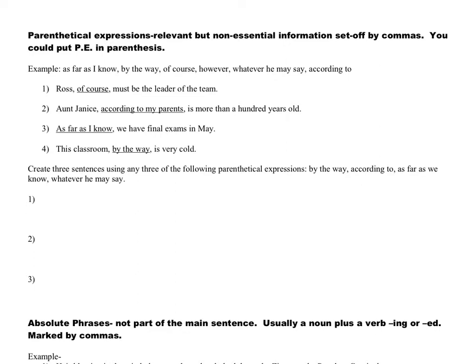They're relevant but non-essential information that are set off by commas. And you can look at it as if you can put parentheses around parenthetical expressions. Here are some examples of parenthetical expressions: as far as I know, by the way, of course, however, whatever he may say, according to. So let's take a look at how these parenthetical expressions, non-essential information, are used.